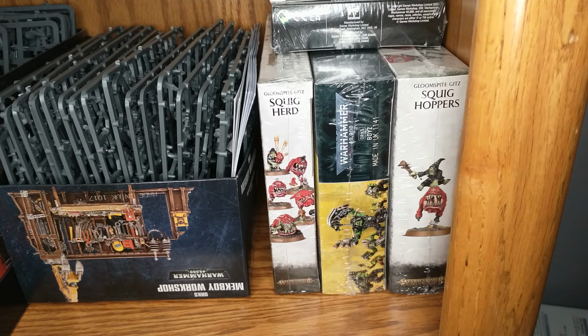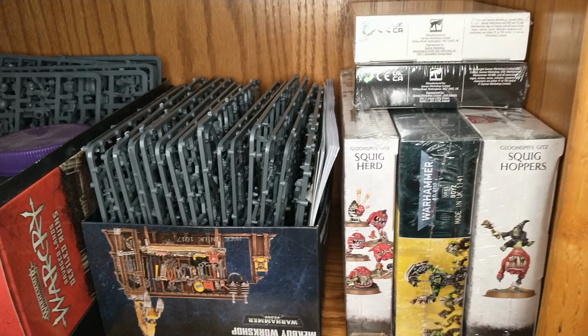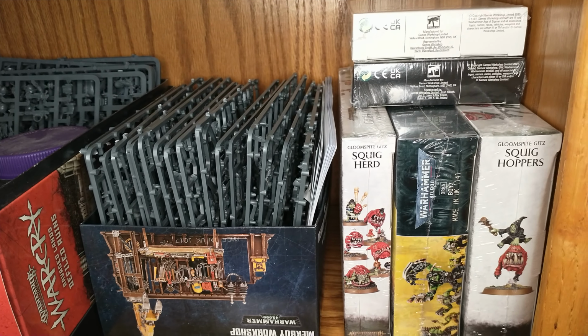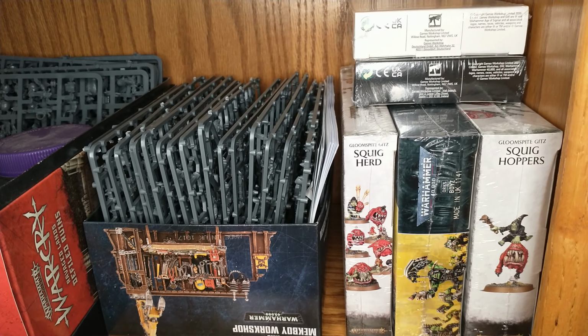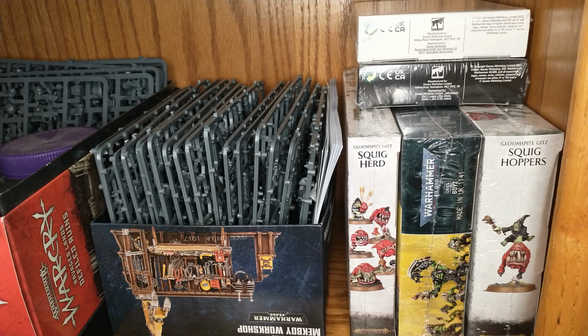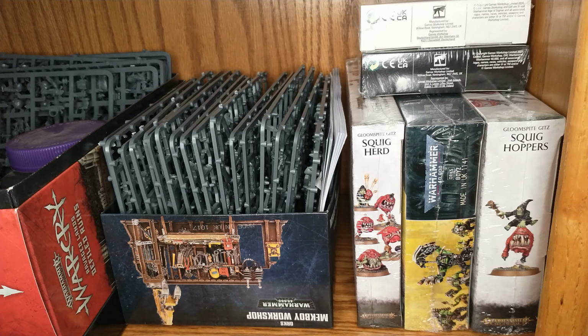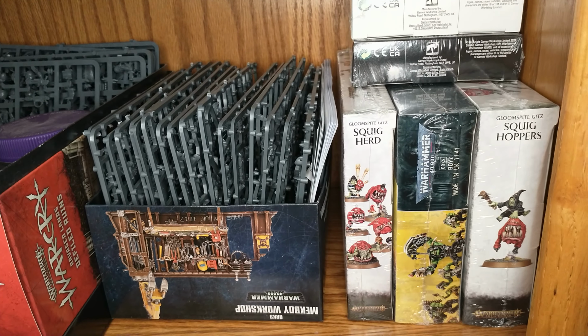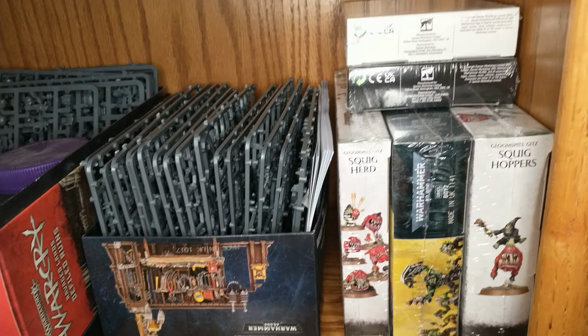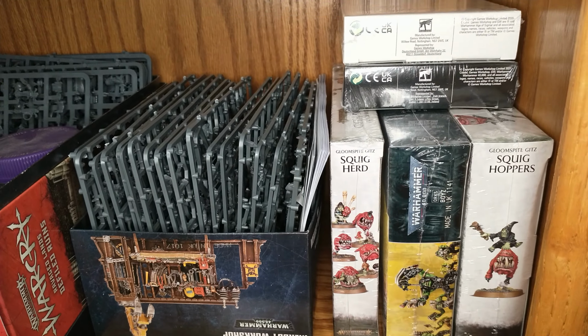That doesn't mean I don't have a backlog, okay? If you're watching the channel and saying, oh, this guy, he's got all his models painted out on the table, he must not have a backlog. Nope, not true. I have a backlog, but it's a good backlog, right? For example, I love orcs, I love squigs, and so when I have the opportunity to pick up some extra squigs, I will.